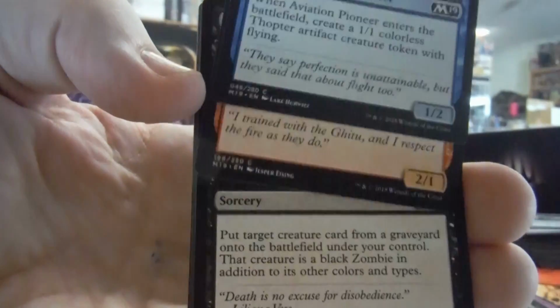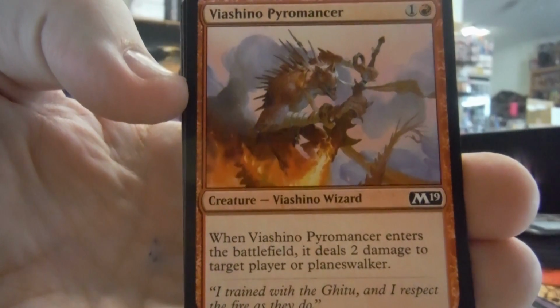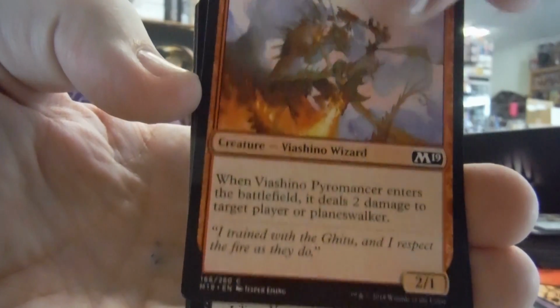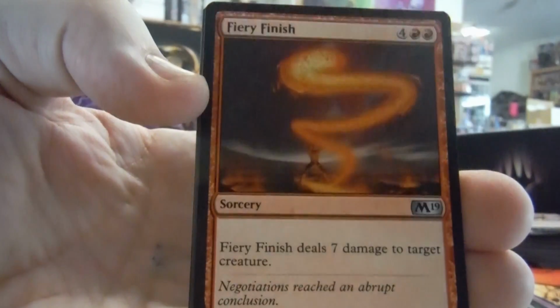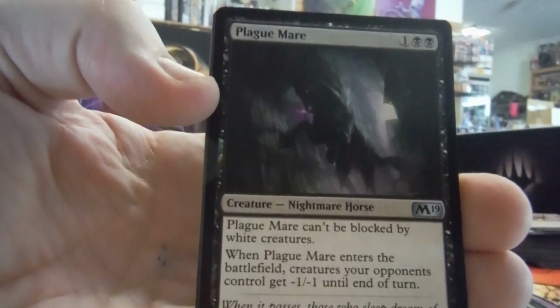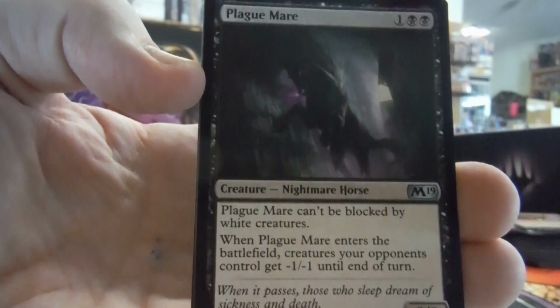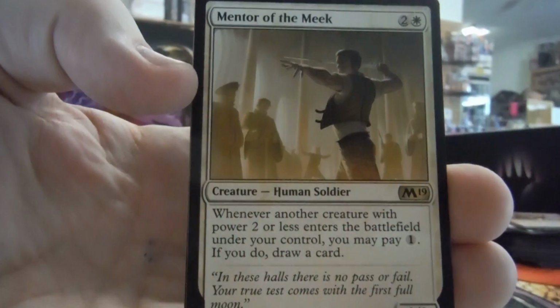I mean, there is a card named after the lead designer of Magic. And that's all anyone ever asks him to sign, apparently, is that card. Makes sense. And then there's this creature. Yep. Rise from the Grave. And there's a reprint if I've ever seen one. Sorcery. Fiery Finish. Blow you up. Creature Nightmare Horse. Hey, there's another mare. Now we are short 1 mare. And Mentor of the Meek.